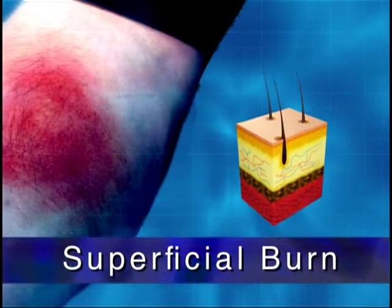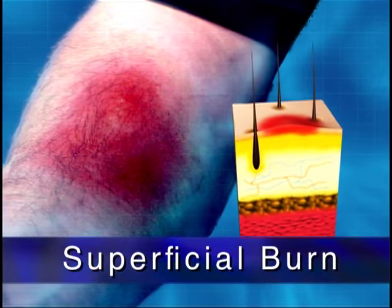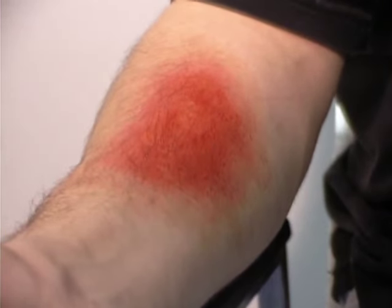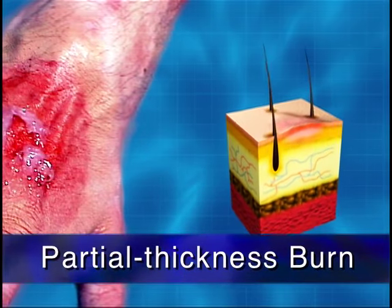Burns are classified by their deepness and severity and are separated into 3 categories: first degree, second degree, and third degree. A first-degree burn damages only the top layer of skin. Signs and symptoms include dry skin that is pink or red, slight swelling, and tenderness to intense pain in the area. A second-degree burn damages both layers of the skin.